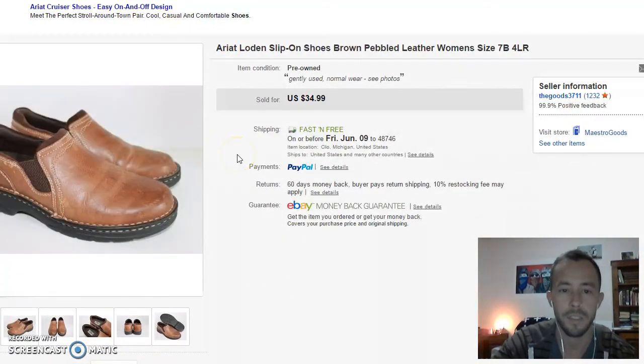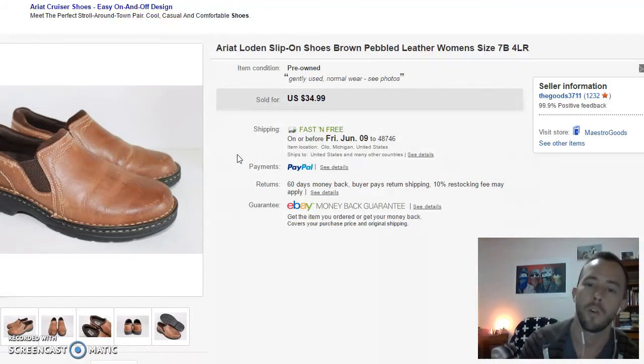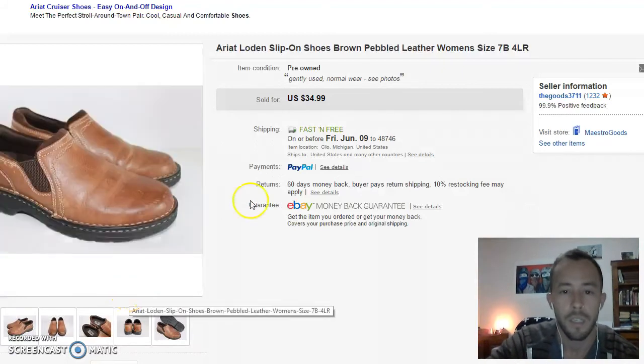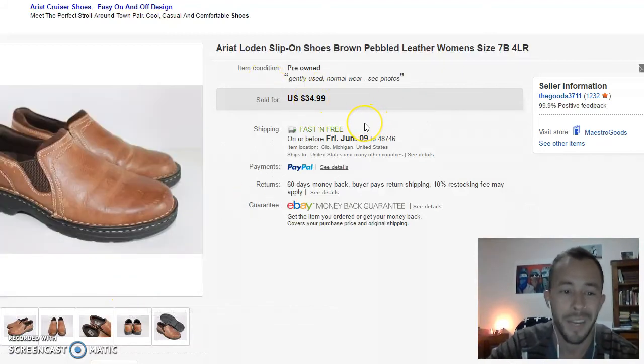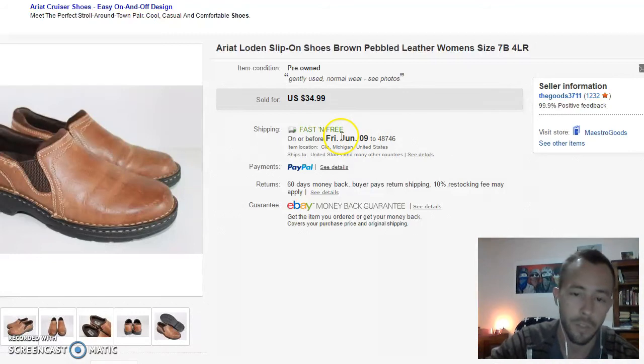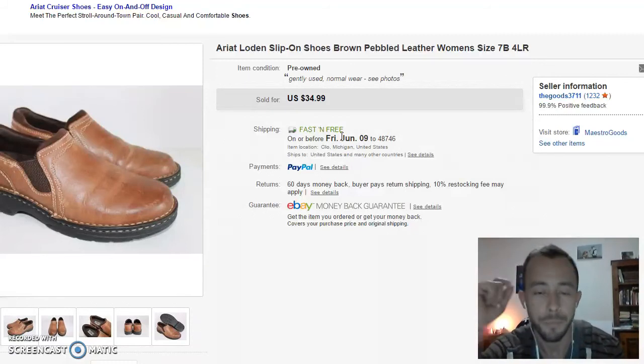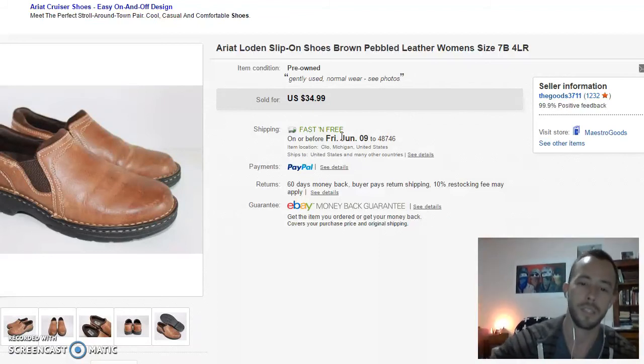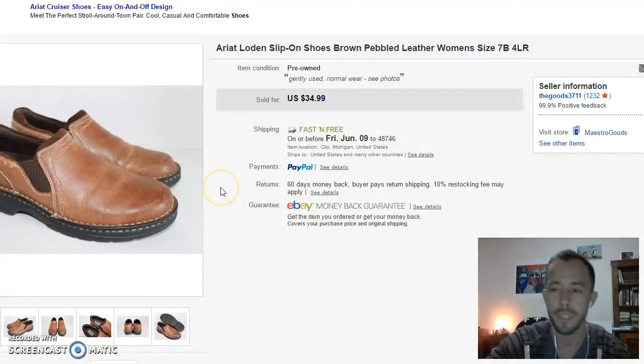Here are some Ariat slip-ons. This is an equestrian horse riding brand. Most of them that I've sold before were boots, but these were a Chelsea style slip-on. They went for full asking price at $34.99. I actually found another pair of the exact same shoes, same size, today and listed them earlier. When I was looking at comps, I recognized the first listing, clicked on it, and realized it was my own listing. So I hit sell similar, swapped out the photos because the tint was a little different, and it was super quick. So I think that's all for tonight.